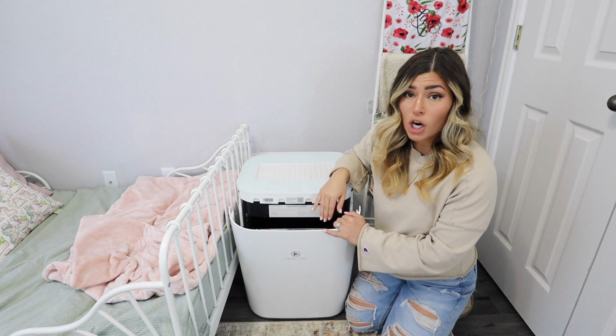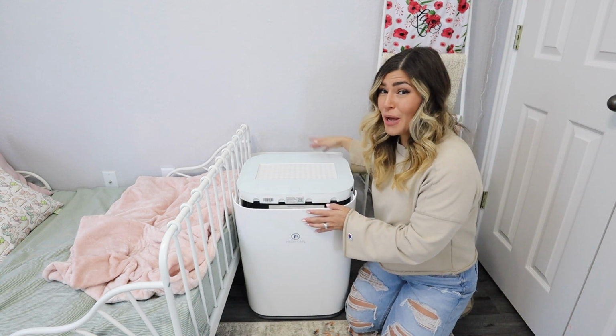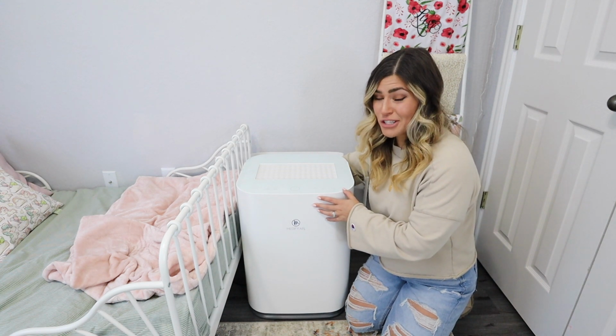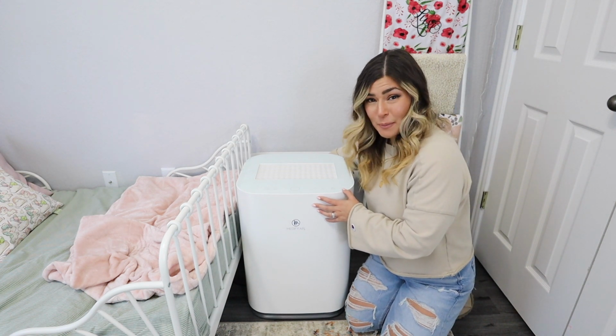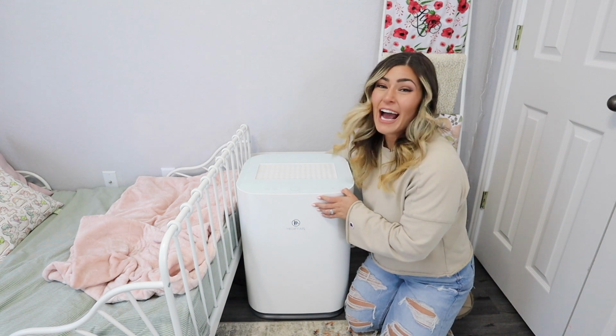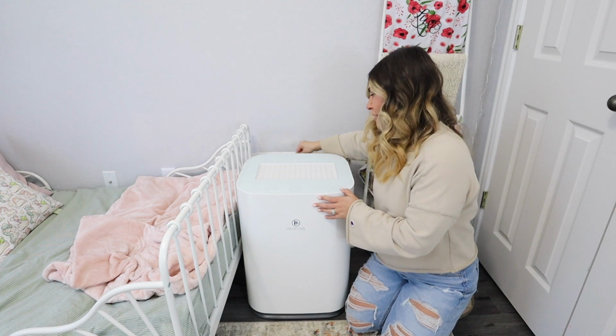Now since this is a carbon air filter, it's going to filter out any bad smells that you may have in your home, which I like because if I'm cooking something stinky like fish or salmon, I can wheel this bad boy in the kitchen, turn it on for a few minutes, and the smell is gone, and I absolutely love that.